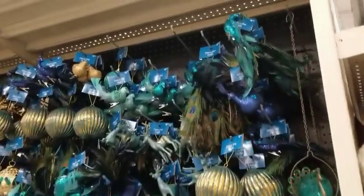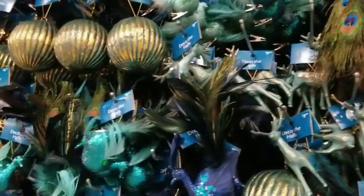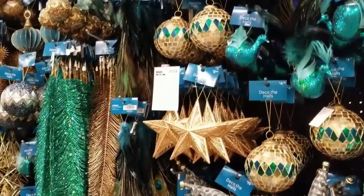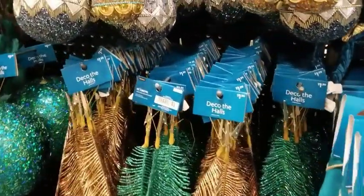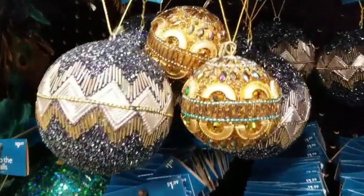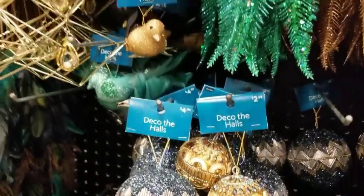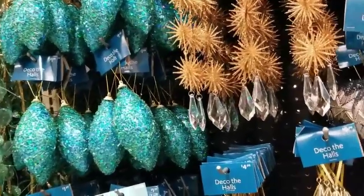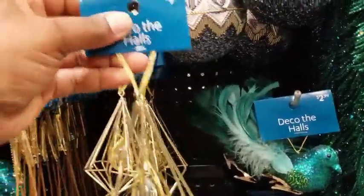Love the peacock theme. This is also repeated, but they did switch this up quite a bit. They added a new look to it. Instead of it just being all about peacock feathers, they have added a little touch of art deco with the peacock, which I thought was really interesting, but it worked well. They incorporated not just the teals and the gold and the blue, but you will see in a moment that they included touches of black, and I just thought that was a really, really pretty combination.